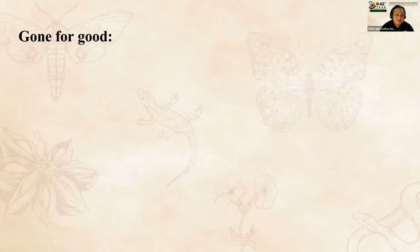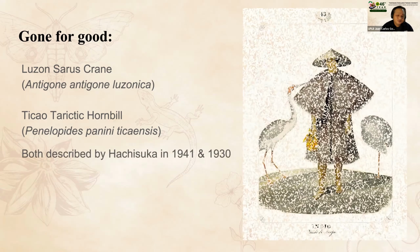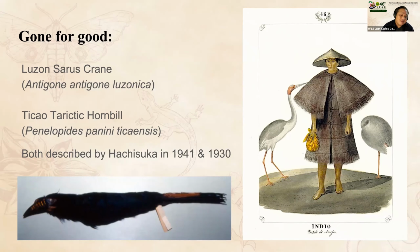There are specimens which are going to be hard to find because they're gone for good. Luckily, there are specimens of the Luzon Sarus crane in the Philippines. There are also some specimens outside, including the Smithsonian. It is supposed to be the tipol, the local name, which is the largest bird in the Philippines, and it went extinct in the 50s. Antigone luzonica. And then there was another species that went extinct in the 80s, the Tico pterictic hornbill, from a small island in the Masbate group off the Bicol Peninsula. Both were described by Hachisuka in 1941 and the 1930s, respectively. Of course, both subspecies are now extinct.